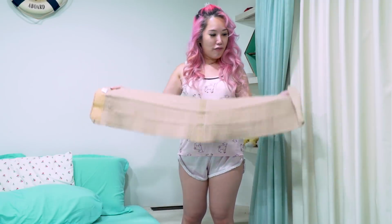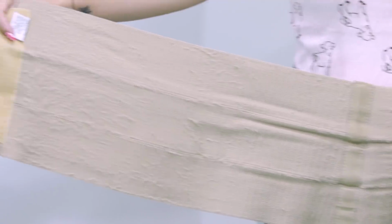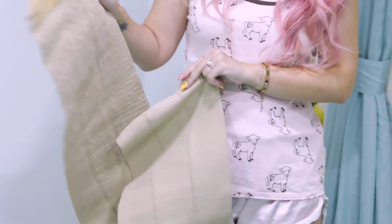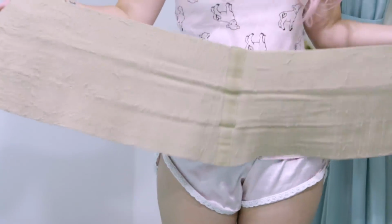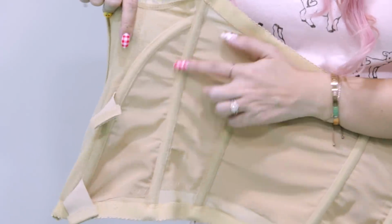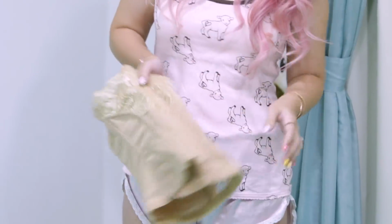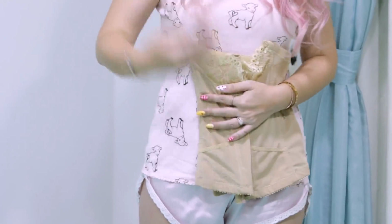This one is from when I gave birth and went through C-section. The hospital gave this to me. You just put the Velcro on to whatever tightness you want. I also have the more traditional kind here. I don't know if it's whalebone or some new material, but basically you just buckle it up and zip it like that, so it keeps your waist really tiny.